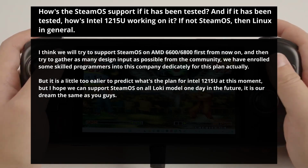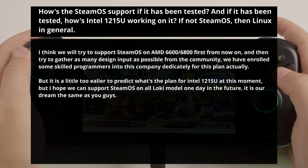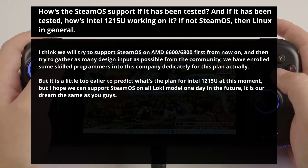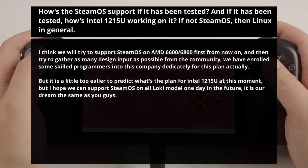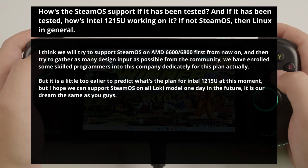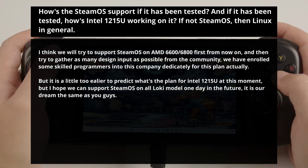The answer, I think we will try to support SteamOS on AMD 6600 and 6800 first from now on, and then try and gather as many design inputs as possible from the community. We have enrolled some skilled programmers into this company, dedicated for this plan actually. But it is a little too early to predict what the plan is for 1215U at this moment, because it doesn't exist. But I hope we can support SteamOS on all Loki models one day in the future. It is our dream the same as you guys.